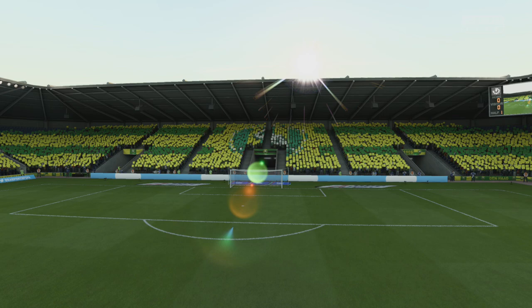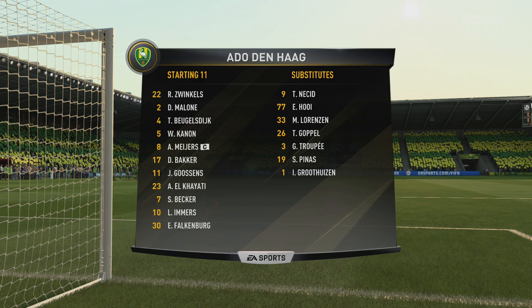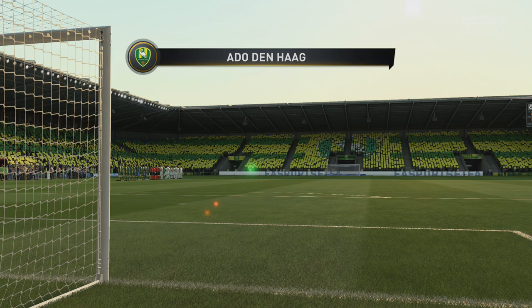Well, here is the team sheet for the home side. We've got it down as a 4-3-3. Yeah, it's a system that the Netherlands used to use all the time. I think really they invented it, and plenty of countries have adopted it since. If it works, it's really tough to handle.